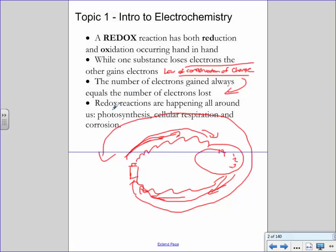But what I need for you guys to know then is that redox reactions are happening everywhere. What we're going to do is we're going to classify some reactions as redox, but they might also be single replacement or double replacement. It might fit more than one category.